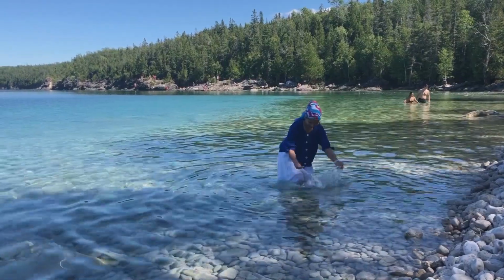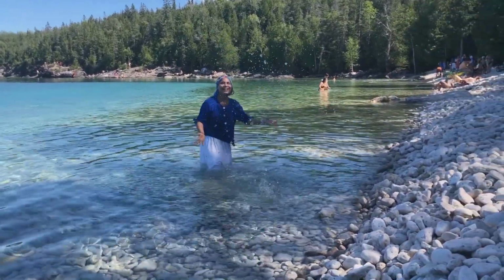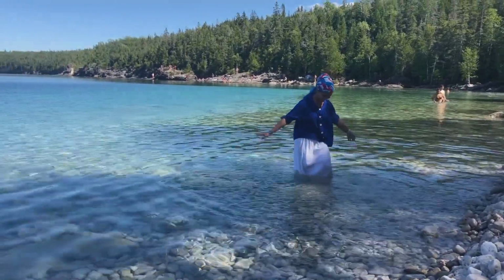Whenever I see a lake, I have to do this, splashing water. It is fun.